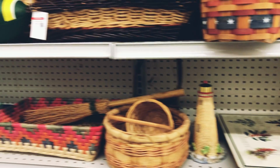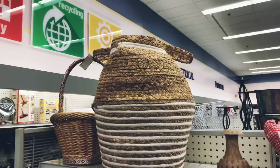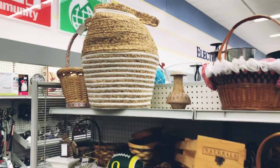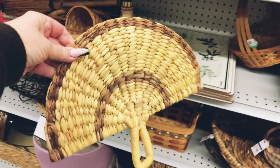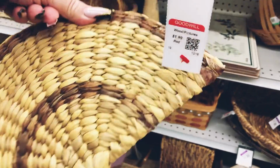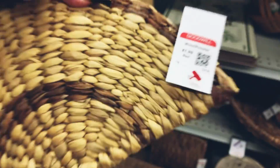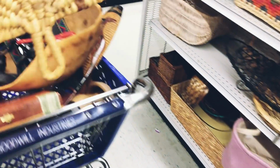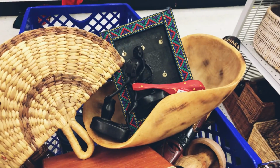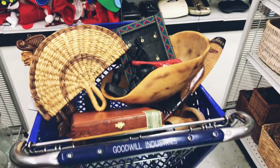Up on the top shelf, I found a really beautiful basket that would be fantastic for adding a blanket to or even a plant. Also, adding baskets to a wall is a fantastic way to add a lot of texture and also a lot of color. Don't be afraid to add color and a lot of different tones in your basket wall.